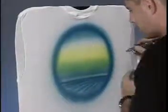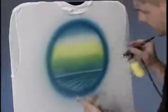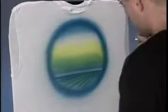And remember too that water is a reflection of things around it, so we want to take this yellow and build it a little bit down here. So what we actually get is more of a green blue down in the water there, okay? Coming up top here, and we're going to end the blending there.